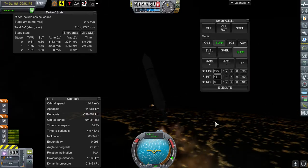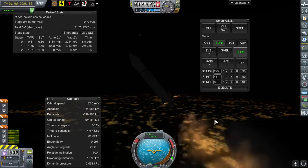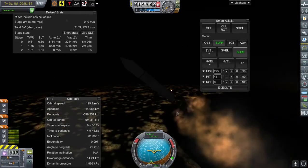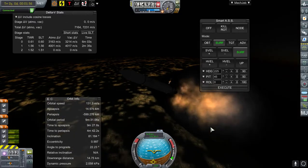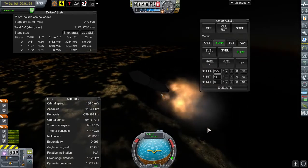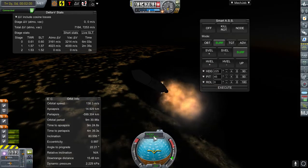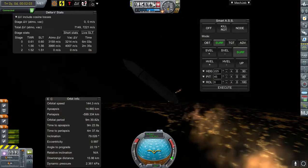Alright, now we're running into a real problem. Uh-oh, maybe not, maybe not. We haven't lost our rocket yet, which is good. Our inclination is going to be a little wonky, but that's okay. We are now beginning to pick up speed again, but we are falling.